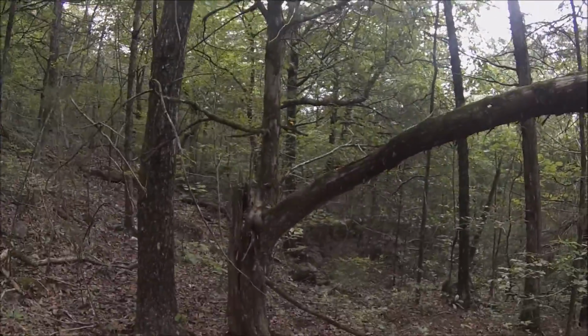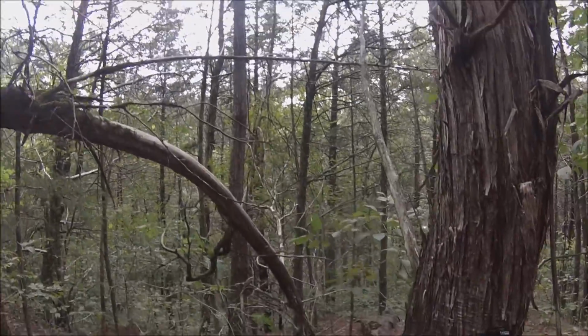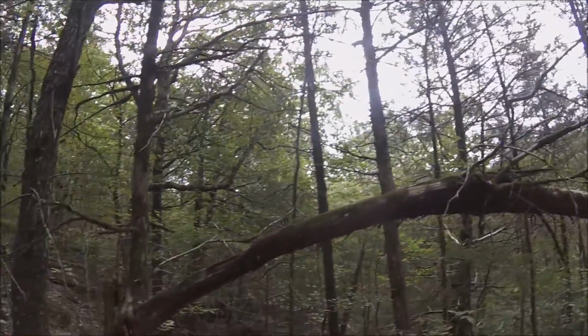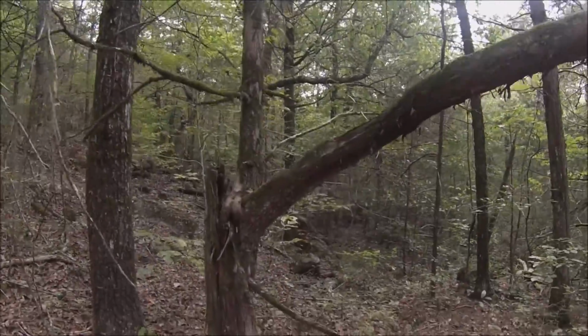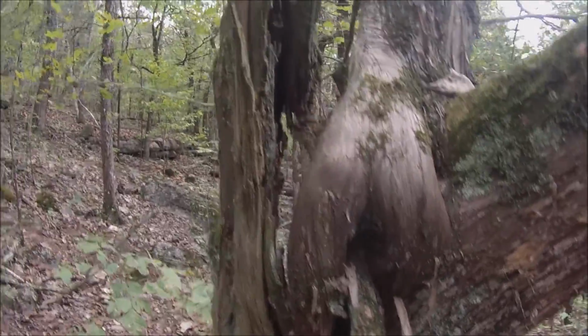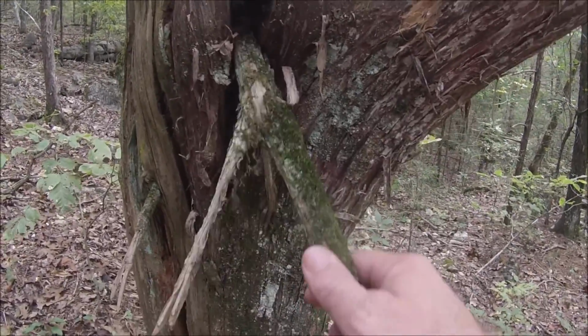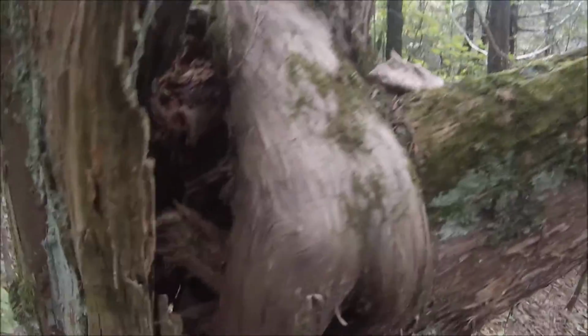See this big arch, or what looks like an arch. Not that big of a deal until you go over here and you start looking at this, and you see that this has been shoved in here. See that?